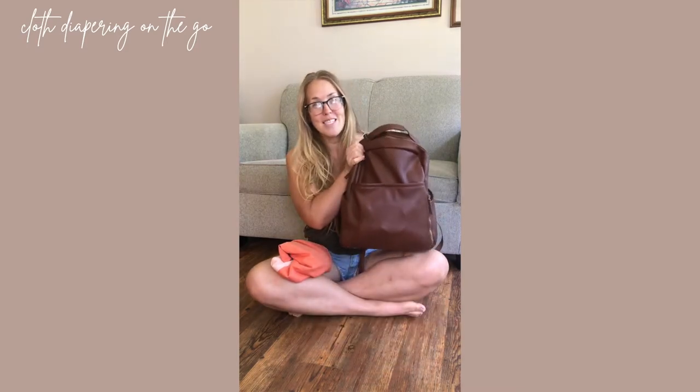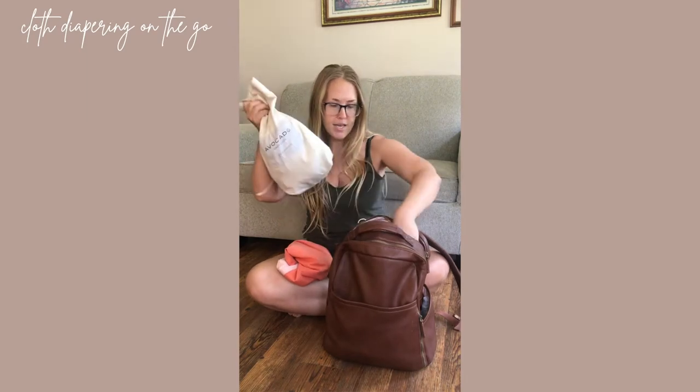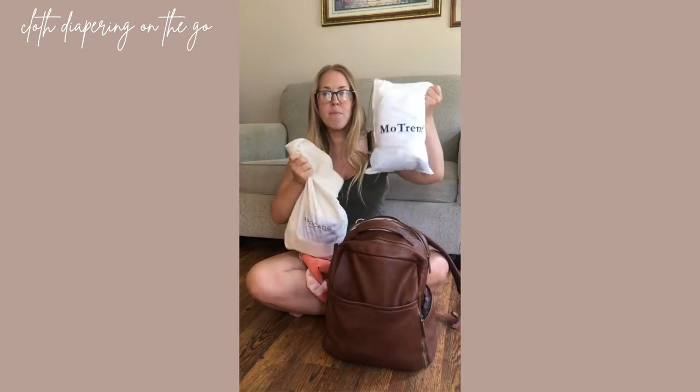Now, if you were going overnight, you would probably want a larger bag than this to pack all of the cloth diapers. So I have two of these little cloth bags that just come with things that we order. I have one for my daughter and one for my son. The reason I like to have two separate ones is so that I don't have to dig around for which size diaper I need for which kid.